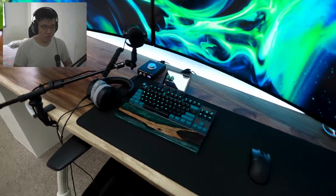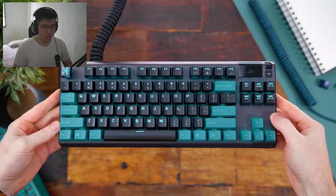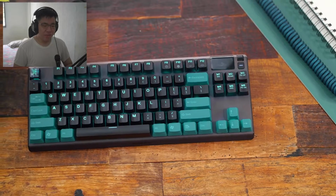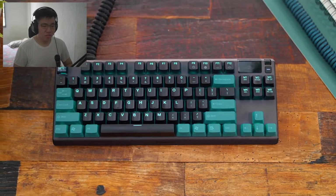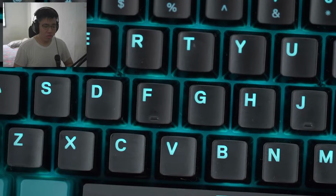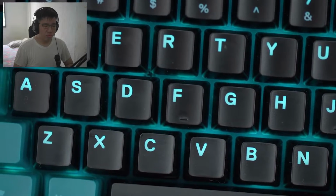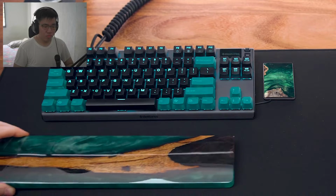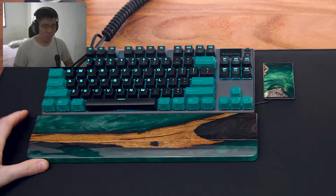For my keyboard, I have been using this for a bit. It is a SteelSeries Apex Pro TKL with their OmniPoint switches. I want to get one of these. I do have these Deep Forest, sort of like midnight green keycaps from Taihao on there. I get questions about them all the time. I can't find them anywhere either, but that's what I have on here with a color matching resin and wooden wrist rest, again, to match the whole aesthetic.